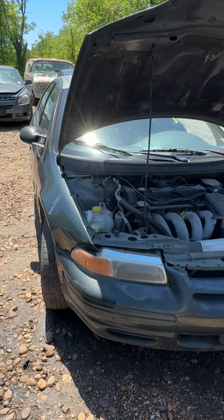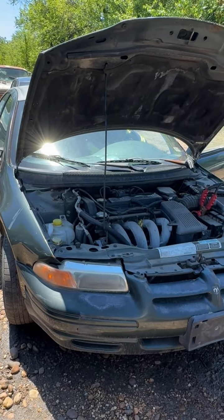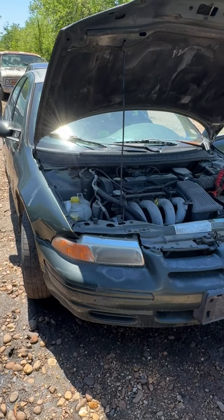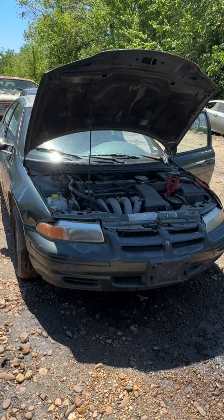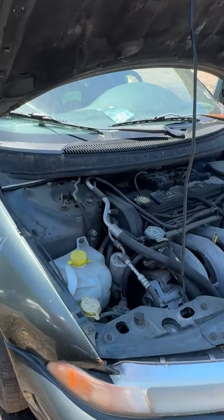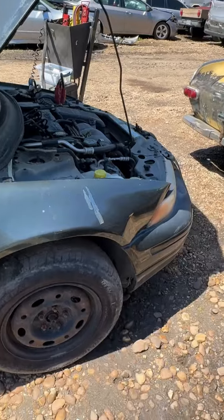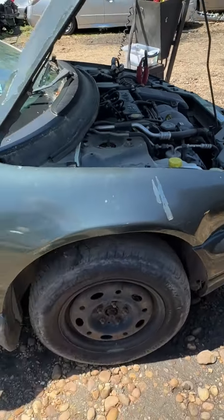It says we have the key on it. Started right up with a jump. Backing it up and forward. Down the side over there, got a little wrinkle right up in there in the front.